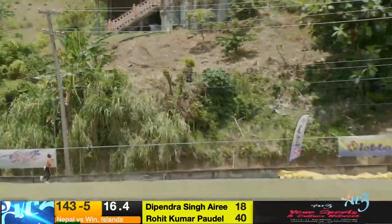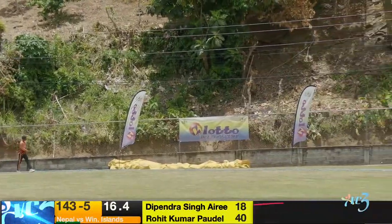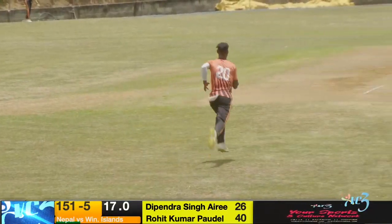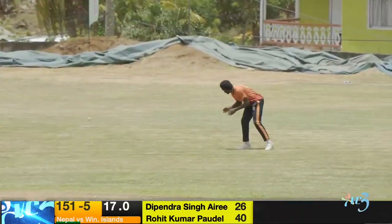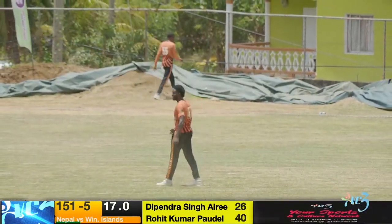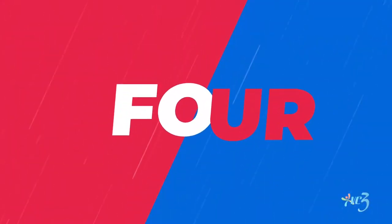And he's slapping that over long on for 6. A good over here for Nepal already. So Darren Ned, right arm fast medium. He's slapping that past backward point. This would go across the ropes. It does. Well played there by Captain Paudel. The total goes on to 155. He moves on to 44. And he inspects his bat.